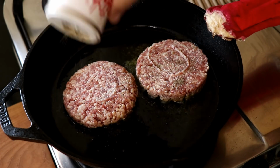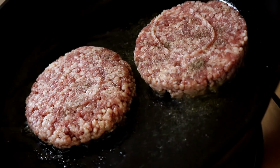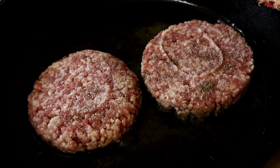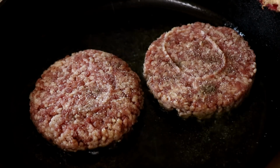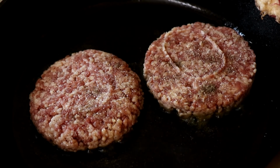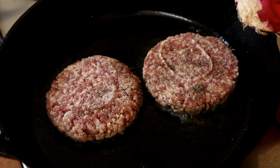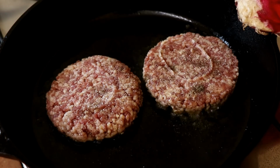Because remember, we haven't seasoned the meat, so I'm just doing it in the pan. I find it much easier. Anyway, you are going to let this cook for about 3 to 4 minutes on a high heat, and the patty will develop a delicious brown crust. And you don't really need to do anything. You don't need to fiddle around with the meat. Don't play with your meat, ladies and gentlemen.